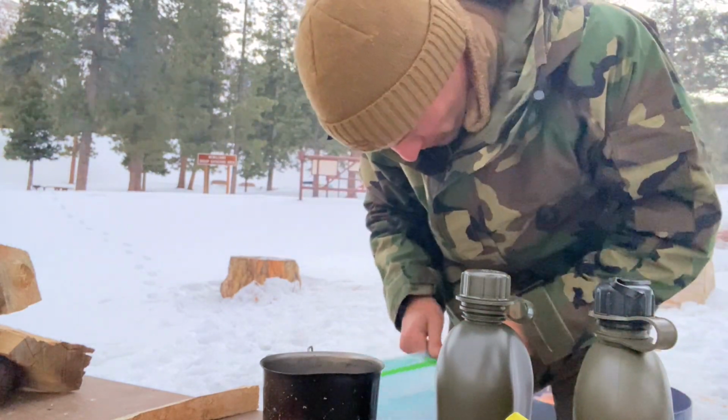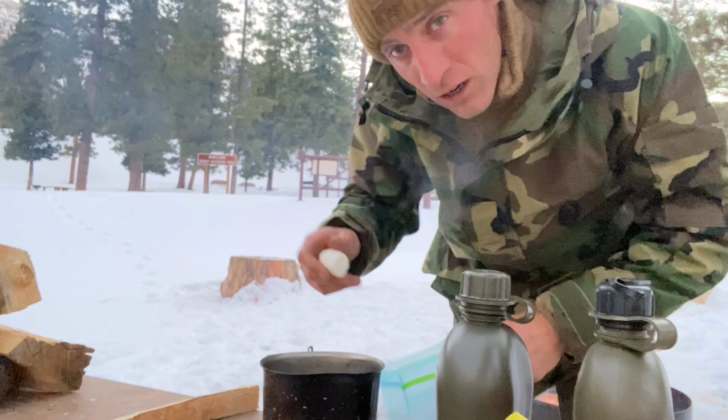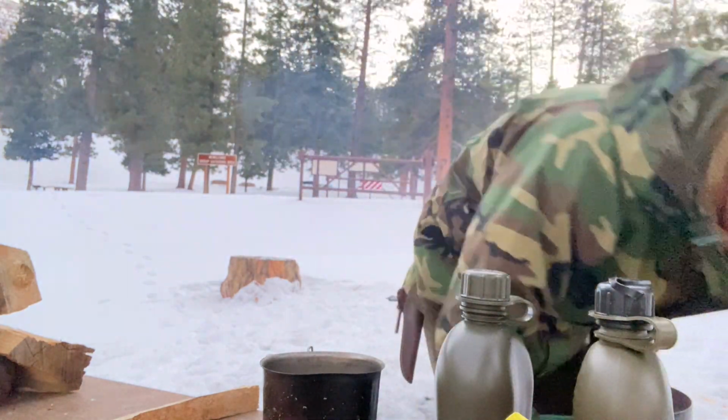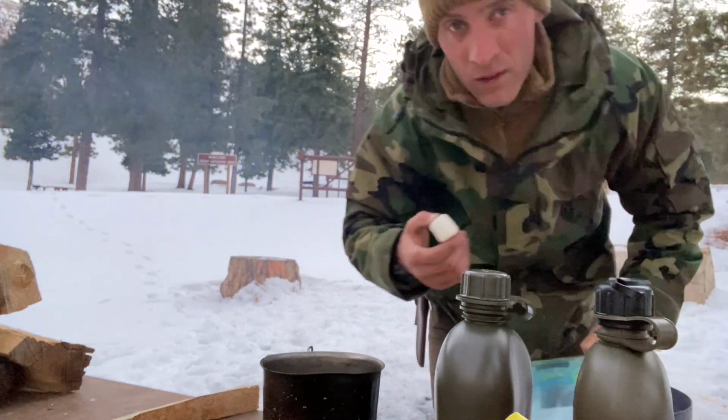My marshmallows are, seriously, think I won't?